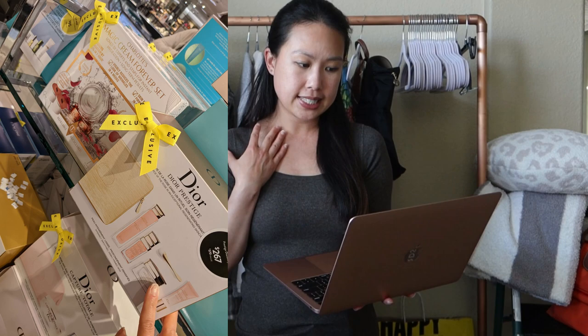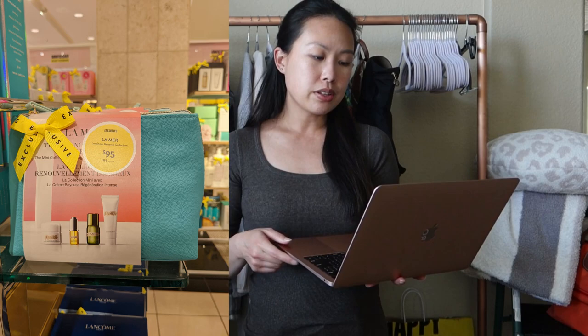It's currently $267. There's also the La Mer Hydration set. It's beautiful. Comes in a little baggie as well. It's on sale for $95. And there is also a Dior Lip Addict set. It's my favorite set because it has the lip glow and the plumper, and it also has a mini travel size. This one retails for $58 and it is valued at $84.